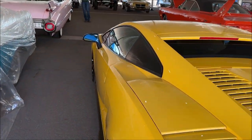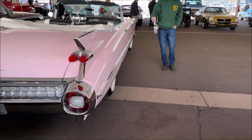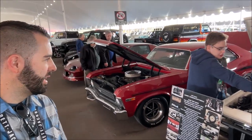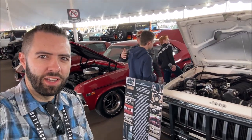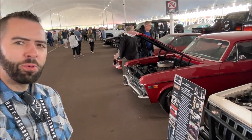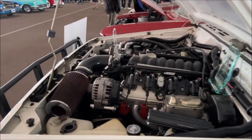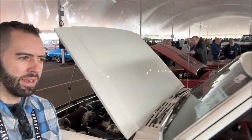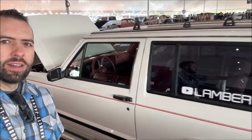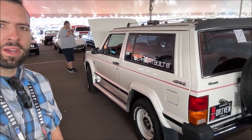More diversity here. We've got a Lambo next to this massive pink Cadillac. Here's a pretty wild one. This is a 1986 Cherokee, but powered by a Chevrolet LS 5.3 liter LM7 V8. So pretty wild transplant there, but the body on this thing is super clean. Back in the day, my family had a 1988 Cherokee Laredo, same body style.